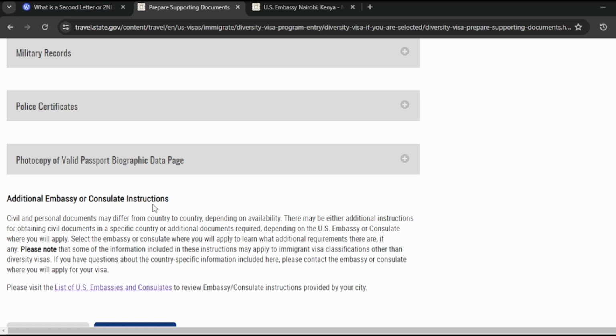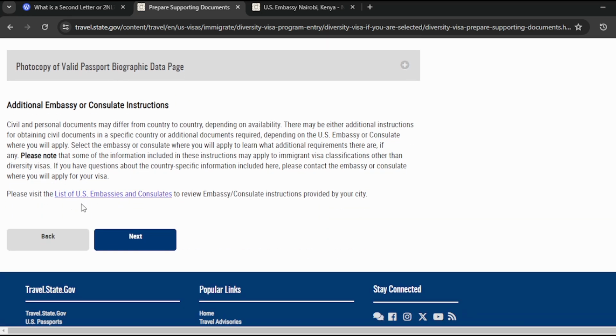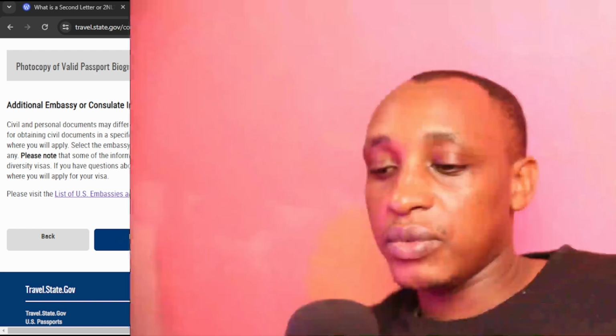Now that we know what we need, it is important to also understand that different embassies, we have the US embassy in Uganda, we have US embassy in Ghana, we have US embassy in Rwanda, we have US embassy in Burundi, and all these countries. So different embassies might request for different documents.